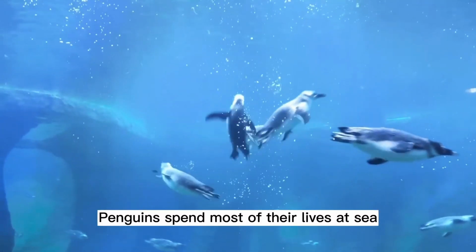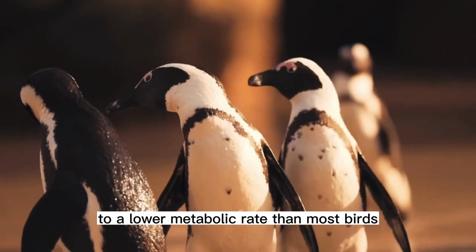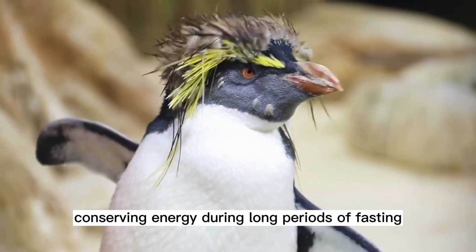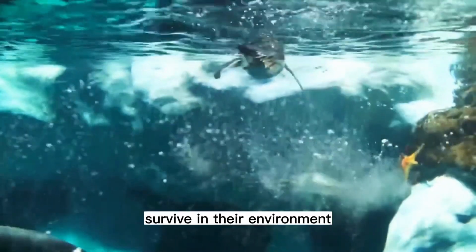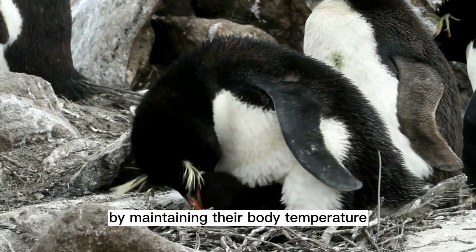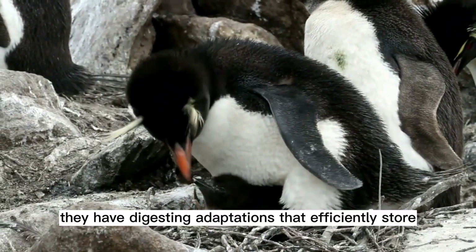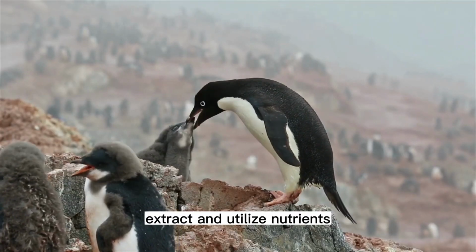Penguins spend most of their lives at sea and only come to land for breeding and molting. They have adapted to a lower metabolic rate than most birds, conserving energy during long periods of fasting and reducing their need for food. This adaptation helps penguins survive in their environment. Penguins can survive for long periods without food by maintaining their body temperature and conserving energy. They have digestive adaptations that efficiently store, extract, and utilize nutrients.